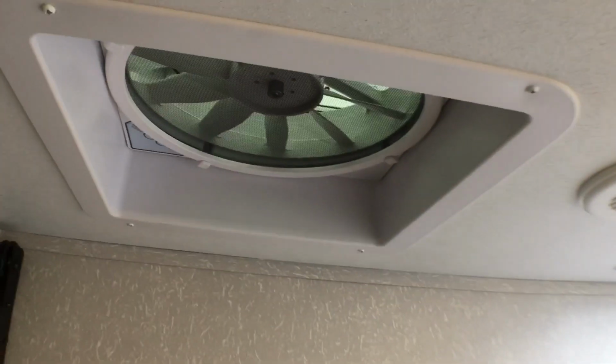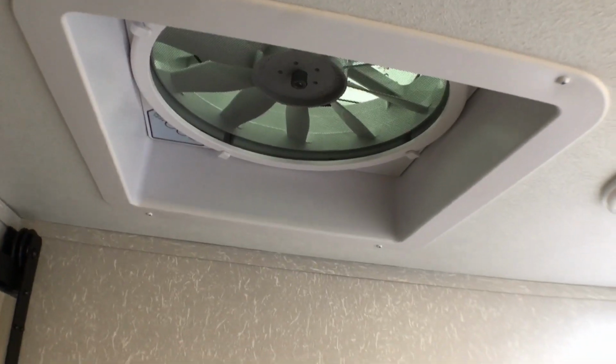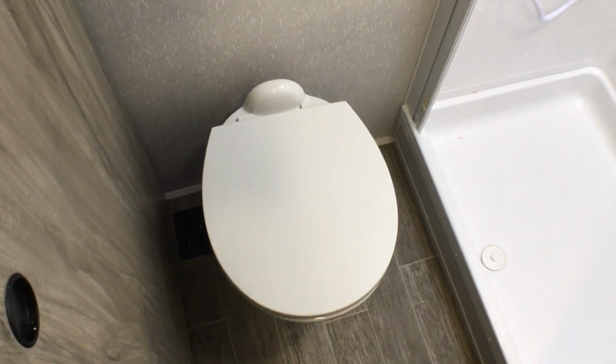Nice extra large vent fan, which is great. That's a whole house vent fan, so you can really move some air in here if you don't want to run the AC. Porcelain foot flush lever toilet. And as we spin back around this way, you'll notice the medicine cabinet. Very, very nice. Something that a lot of people really like as opposed to a mirror glued to the wall.